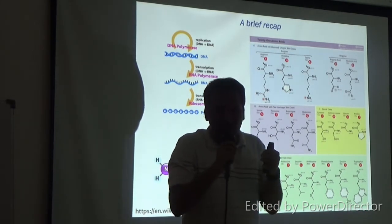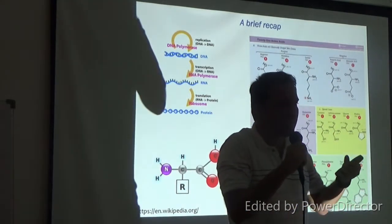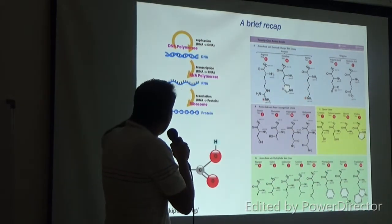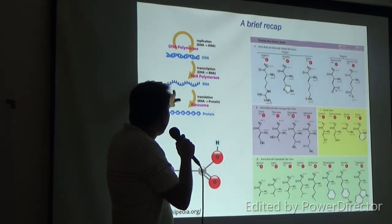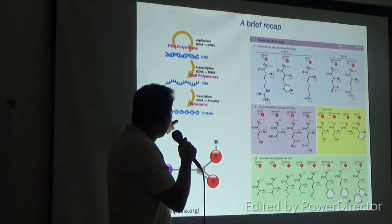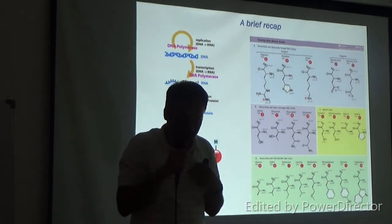Do we know how the genetic code works? When we say the DNA is our genetic code, what does that mean? Basically, that is the central dogma of molecular biology. So DNA will be read by a machine called RNA polymerase to make something called a messenger RNA. That messenger RNA will be read by something called a ribosome to make a polypeptide chain which will fold into a functional protein.